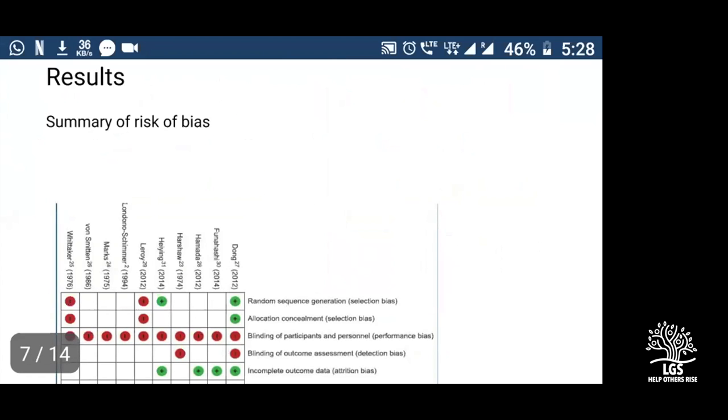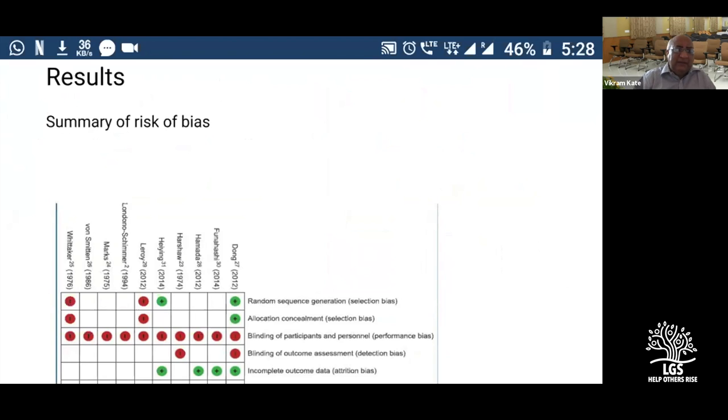This is the results summary of risk of bias. This table, I could not understand what the... This is just a marking. It's not fully visible. Wherever information is mentioned, they have marked it. Usually there is something called a funnel plot they do. Or this is what they have charted out to find out the bias. If a study has a lot of bias, then naturally the value of the study comes down. If the study has less bias, then the value of the study increases. So there is something called a weight given to the study. We'll see later on in the forest plot.